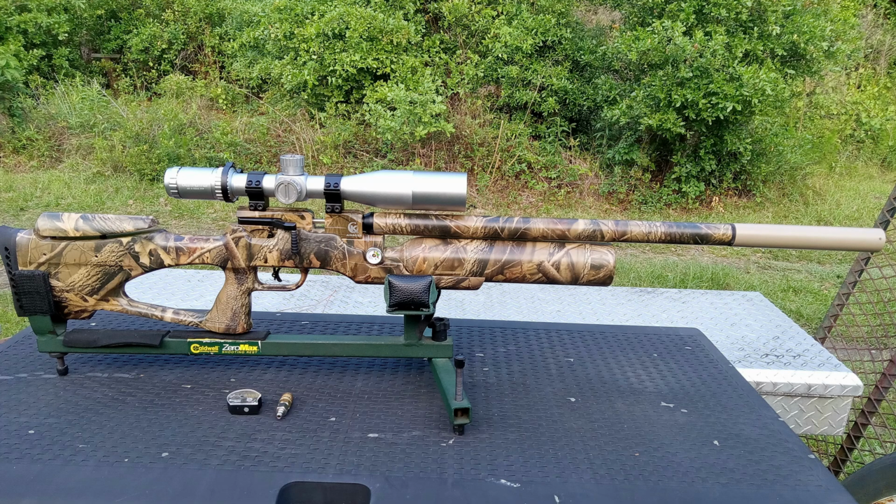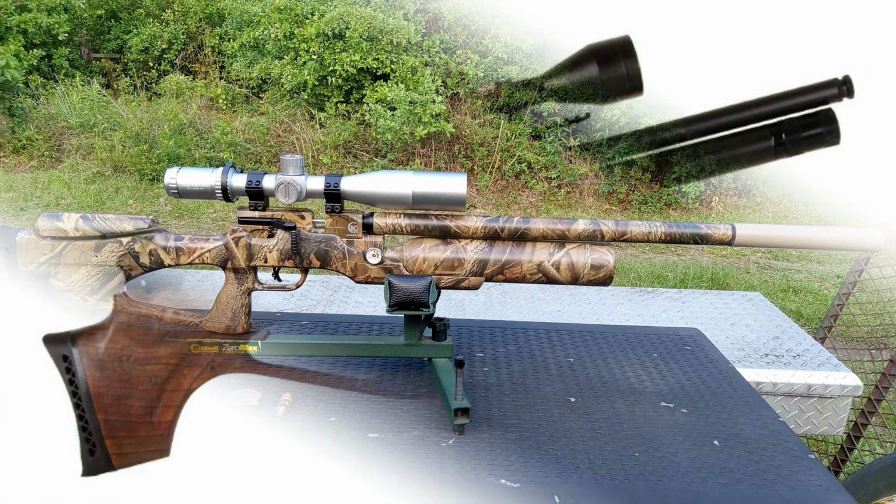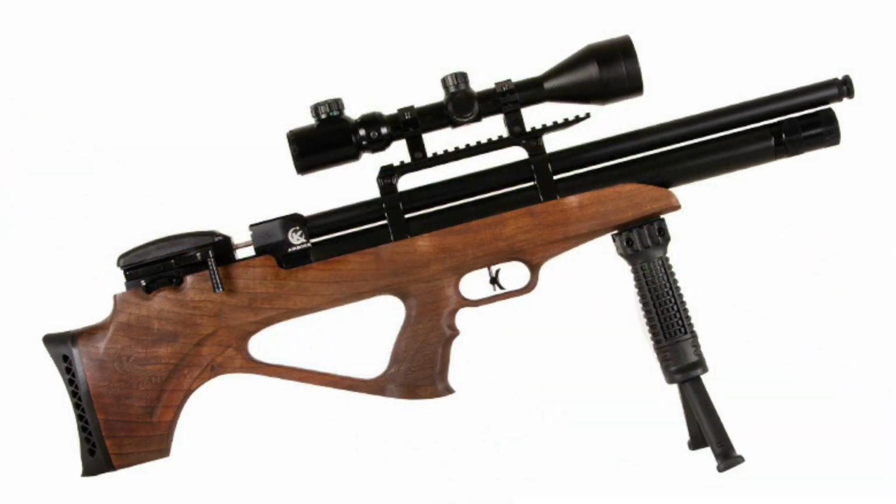Today we are going to talk about a new brand of PCP rifles, or rather the brand is not new, but it has recently started producing pneumatics. Meet Kervan Arms, another air rifle manufacturer from Turkey. It seems that Turks are trying to squeeze out traditional airgun manufacturers.